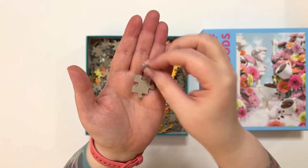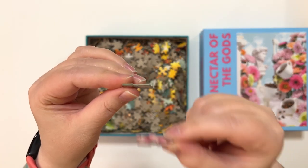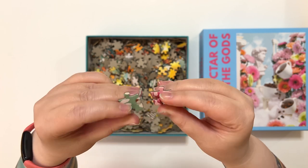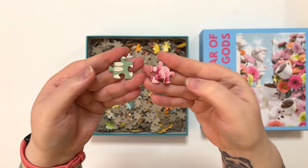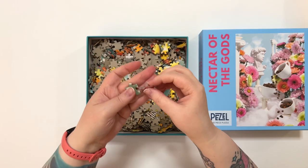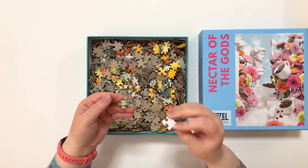And as for thickness, I have a close look. They look very similar. So here's the older one and the new one, and they feel pretty similar. And as for the top, they have the same soft touch and matte feel. And even the piece shapes look pretty similar as well. So I think the main thing that's changed is they've taken off the white paper. I think that's already a really great improvement.